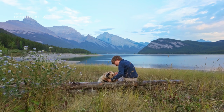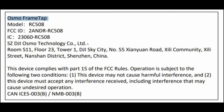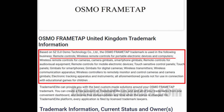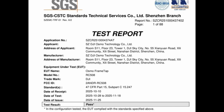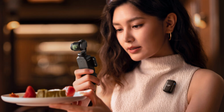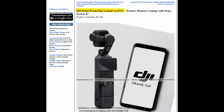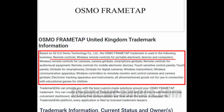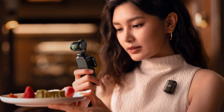With the Pocket 4 already FCC cleared and the Pro expected later, DJI seems to be targeting both casual and advanced creators. Number 3. The Osmo Fram Tap may be a small accessory, but it signals DJI's attention to creator workflow. Designed as a wireless remote for the Osmo ecosystem, it allows hands-free control over recording and framing. This is especially useful for solo creators, vloggers, and studio setups where touching the camera isn't practical. Its appearance alongside Osmo Pocket 4 filings suggests tight ecosystem integration. While subtle, this accessory could significantly improve usability and efficiency for creators working with DJI's compact camera lineup.